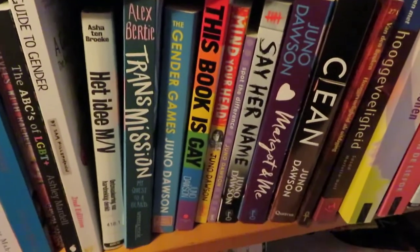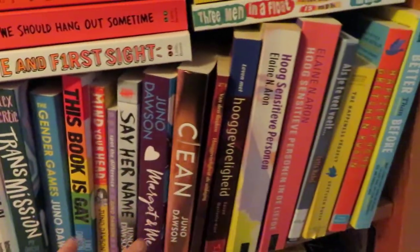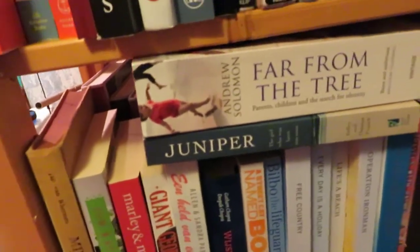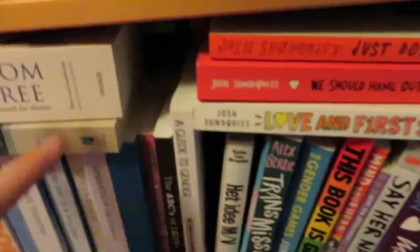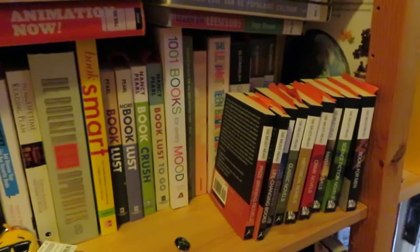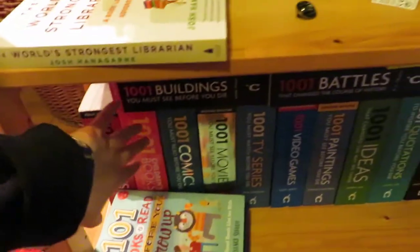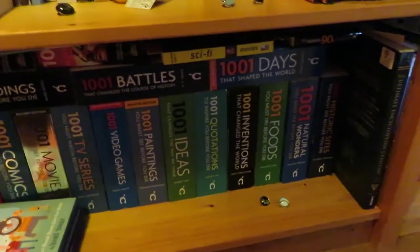We got Josh Sundquist. We got some LGBT-related information books and memoirs. We got Juno Dawson. And behind it are some books about people who were abused as a child. I have a few of those books. And some other kind of memoirs. Then here is all the books about books, and also a few books about other things, so it's memoirs about people's reading life here, and there we have more like how to read a book, and 1001 books to read, and things like that. And this is the 1001 books, so we have 1001 books, but we also have 1001 movies, and so on.